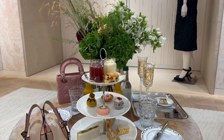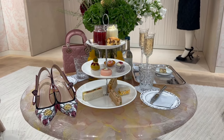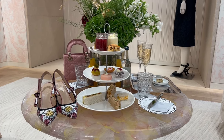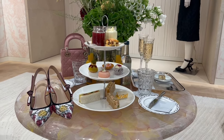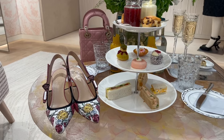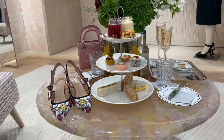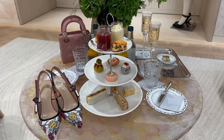Let me introduce you to the absolutely stunning afternoon tea here at Christian Dior, Sloane Street, London. My essays are absolutely fantastic for arranging this for us. We're here having a wonderful afternoon and we've currently got a couple of the new season pieces here. Those are the shoes that I've just tried on, but can we just appreciate? It's so stunning. Thank you, essays.